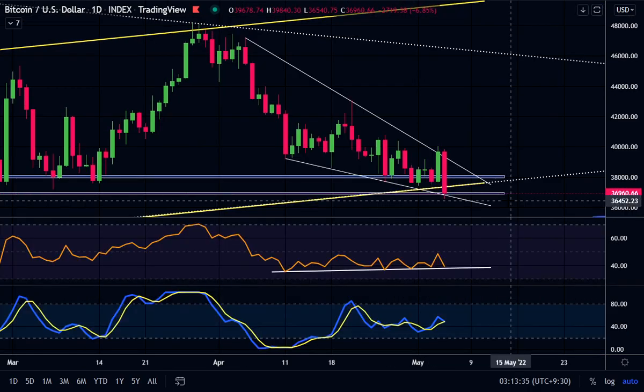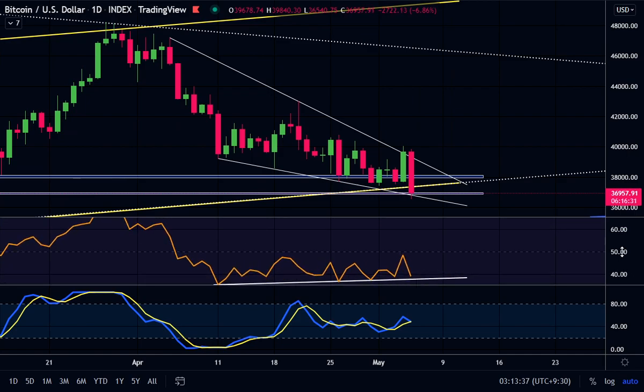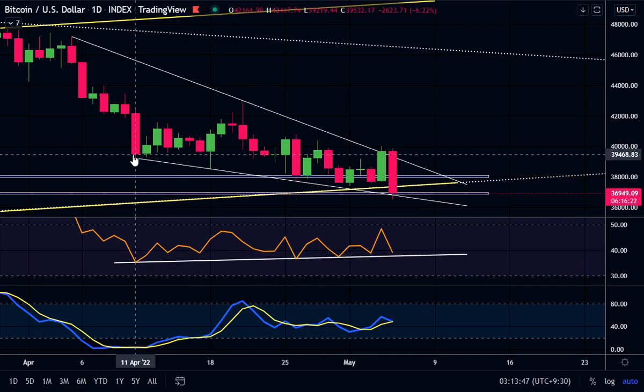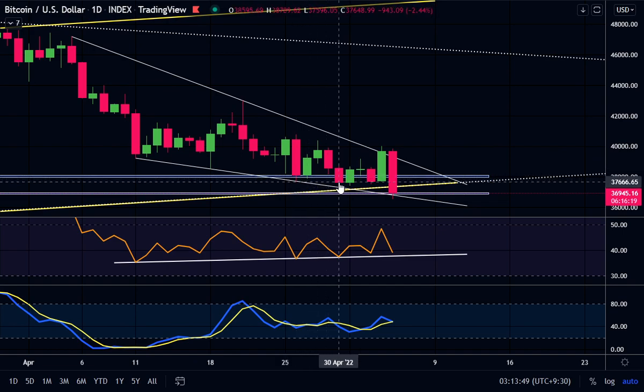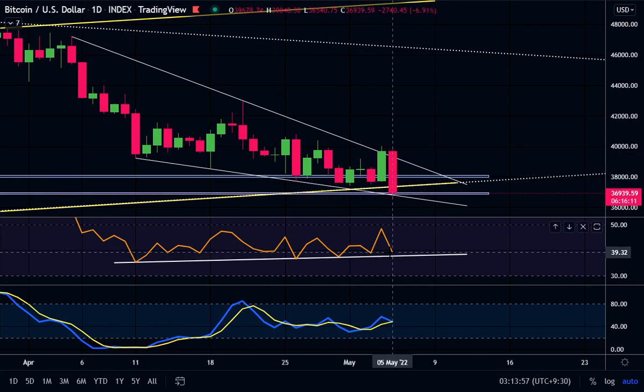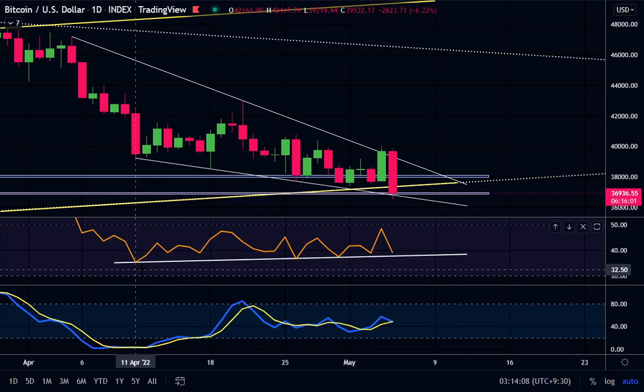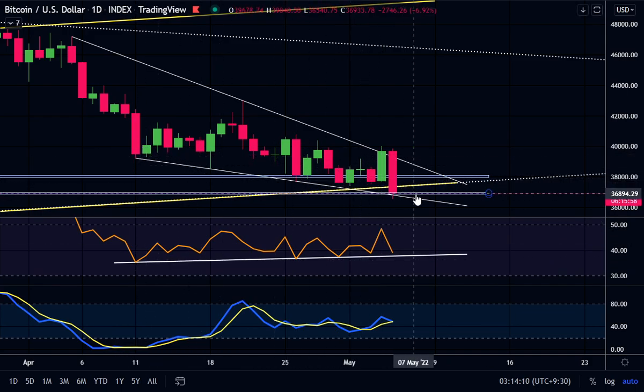We did have some divergence building up here on the daily RSI. We can see we had higher lows on all of these 3 touch points, while making lower lows on the price action when looking at the bodies of the candles. And this current candle is also lower than these previous ones, and at the moment the RSI is still higher. So we could make another bullish divergence here, which would be 4 touches on this trend line, higher lows on the RSI, lower lows on the price, and this is just building up bullish divergence.